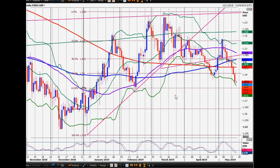Direction wise for the euro-US dollar, the euro-yen, and the dollar versus the Canadian, I've got no opinion, so there's no point me showing you the chart. If you're trading those markets, it's simply a case of trading the levels, get in, get out, see if you can nick some pips.